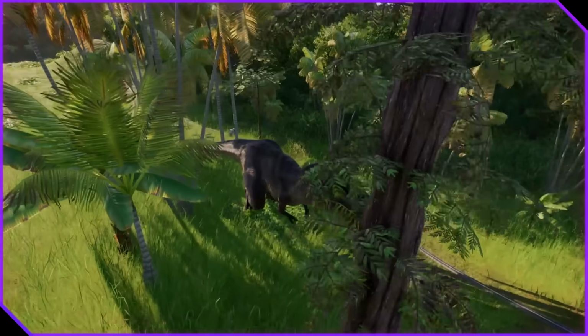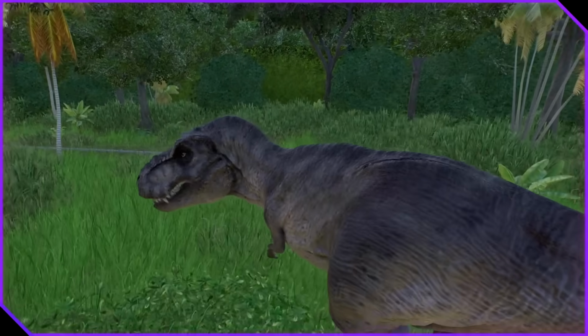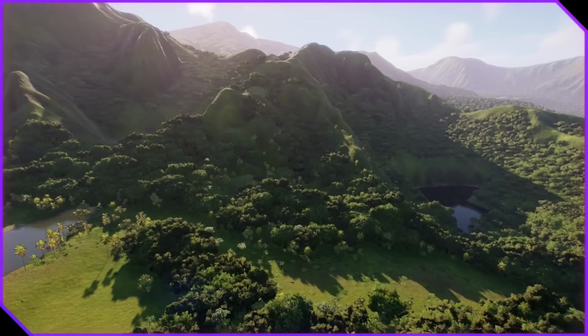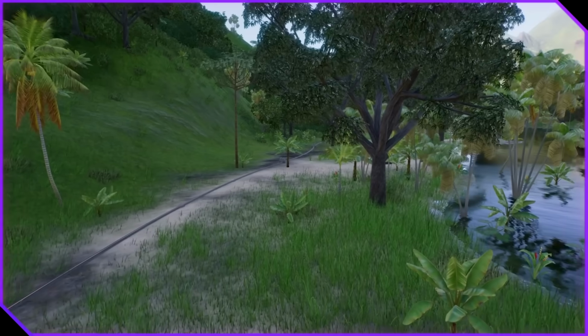Now behind the sheet of falling waters, they could see the Rex approaching, sticking its long tongue through the water to inspect what was beyond.